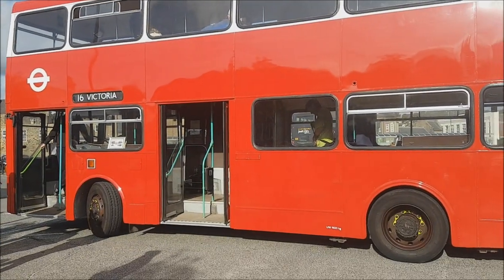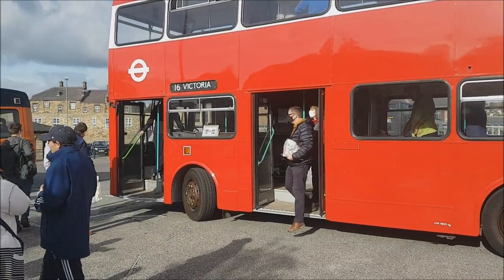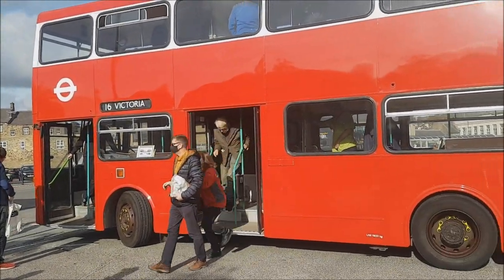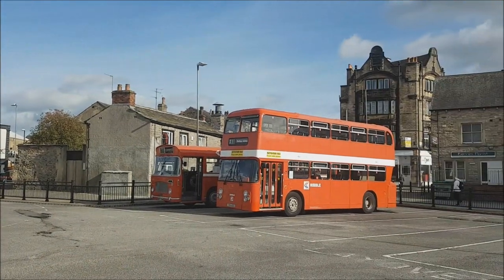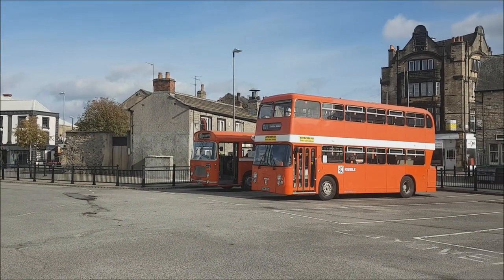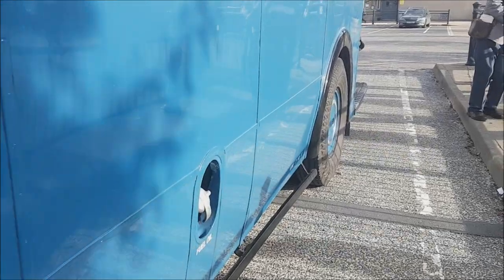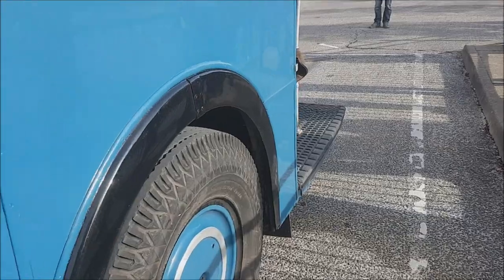And we've just had a nice run down to Kildwick. It was supposed to be going somewhere else, but due to some roadworks, had to do a different bit of working. But it was still an incredibly nice run and a very, very lovely bus. It also joins in with the red style, with a West Yorkshire RE and a Ribble Atlantean over there as well. And a trip out to Broughton Hall on this one.